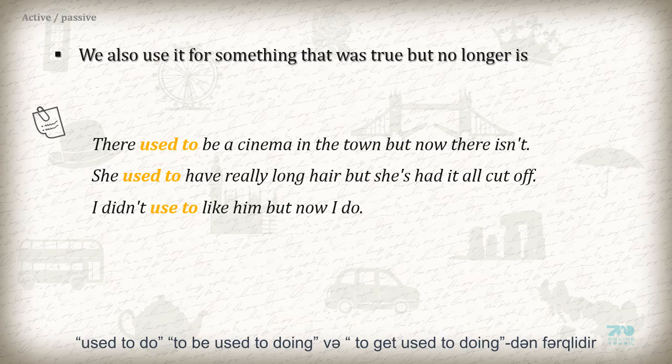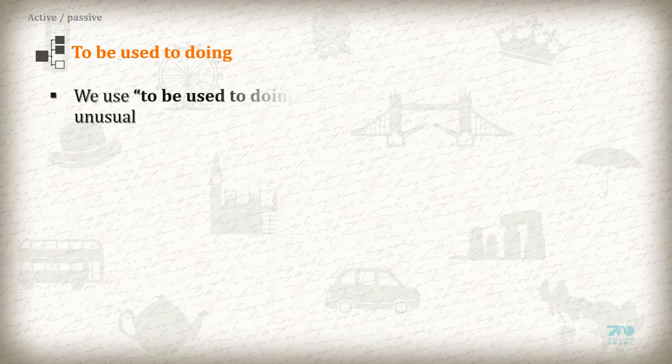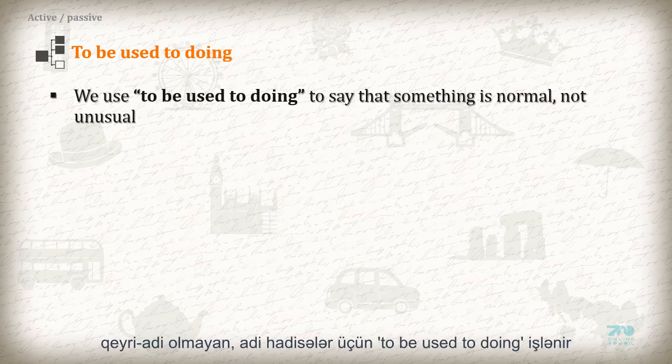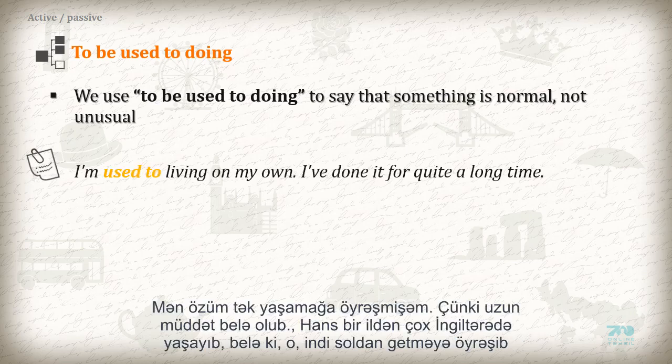Used to do is different from to be used to doing and to get used to doing. To be used to doing. We use to be used to doing to say something is normal, not unusual. I'm used to living on my own. I have done it for quite a long time.